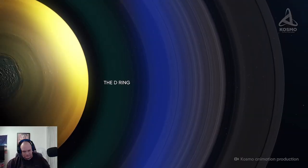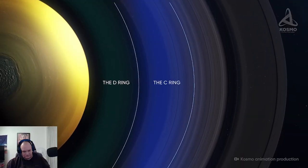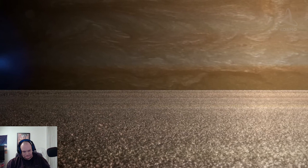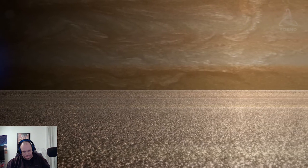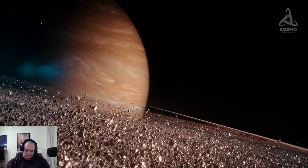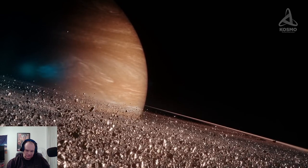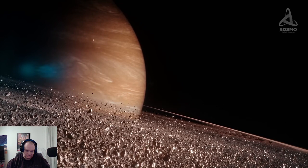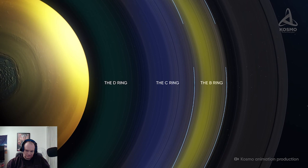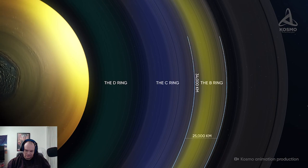Next to it is the brighter and more massive C ring, which is approximately 17,500 kilometers wide. It is comprised of space objects measuring up to 2 meters and which make up just 0.033% of the disk's overall mass. The brightest and most outstanding part of the disk is located further and is designated the B ring. It begins roughly 34,000 kilometers above the surface of the gas giant, and its width reaches 25,000 kilometers.